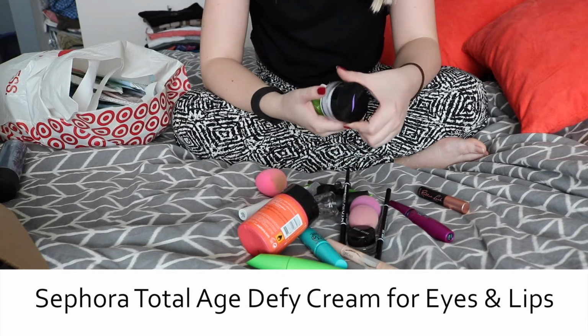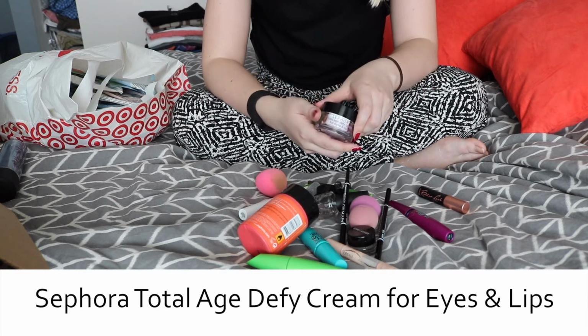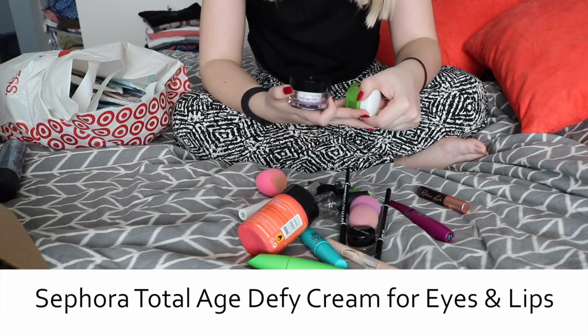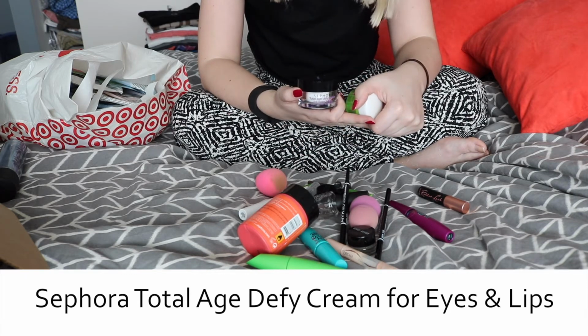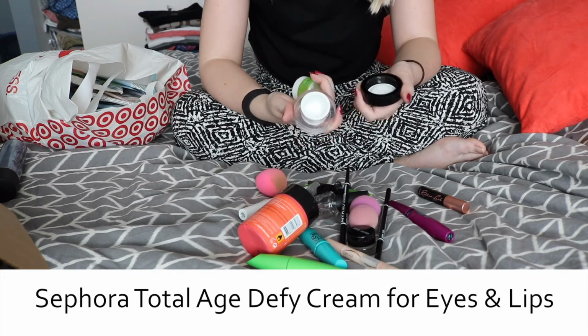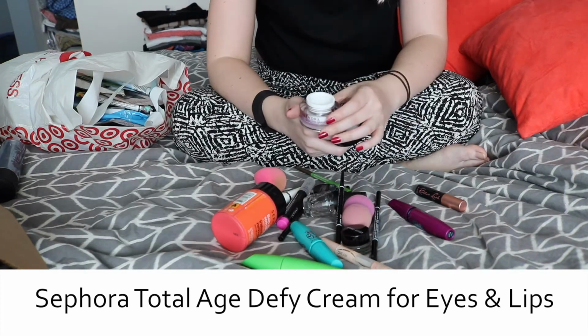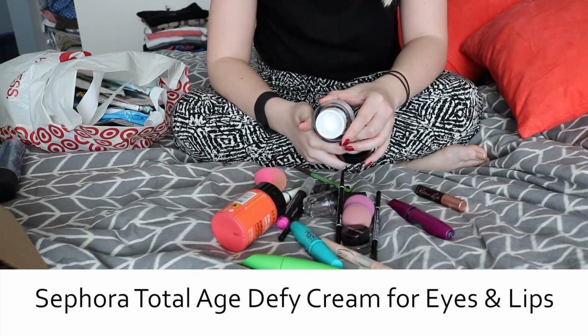One of them is the Sephora brand Total Age Defy Cream for Eyes and Lips, which is kind of strange, and the Garnier Ultra Lift Anti-Wrinkle Firming Eye Cream. I liked the Sephora eye cream. I used it mostly at night just because at the time I wasn't using eye creams in the morning too. I'm not totally sure why this is an eye and lip cream.